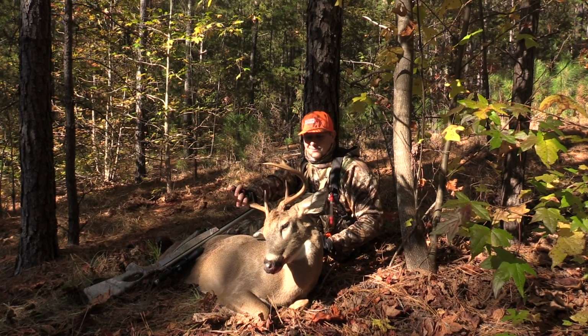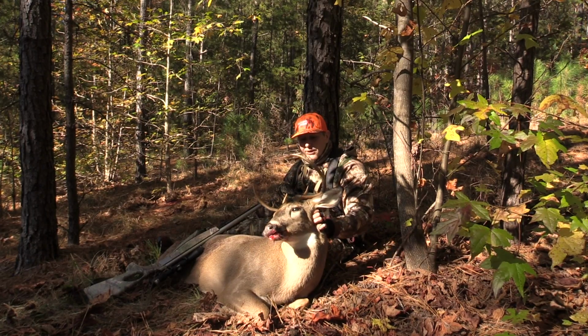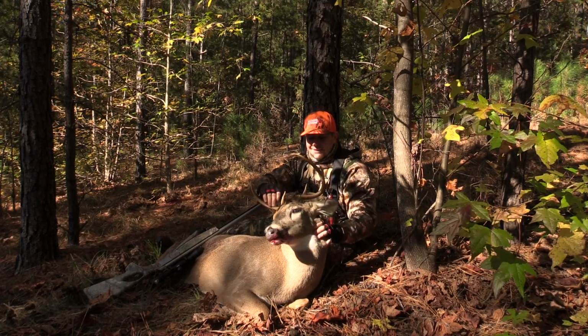We got a couple more tags to fill and a lot more hunting to go. So hopefully we'll be getting some bigger deer on the ground, and hopefully the luck will stick with us, because we certainly need it this time of year.